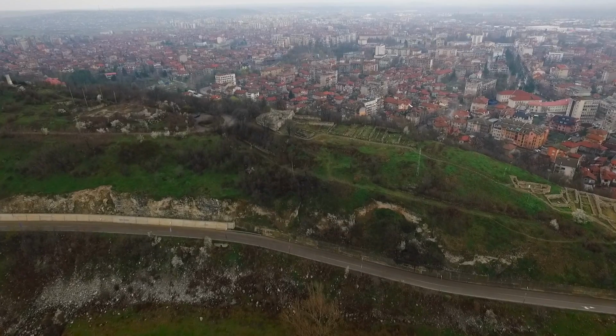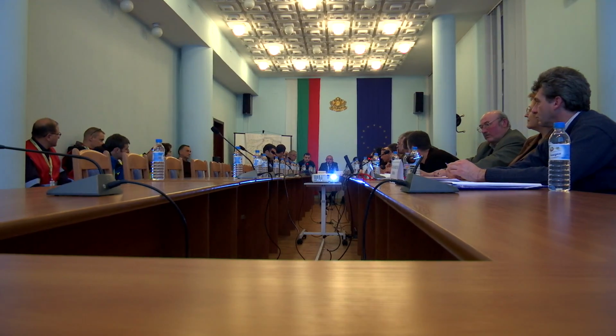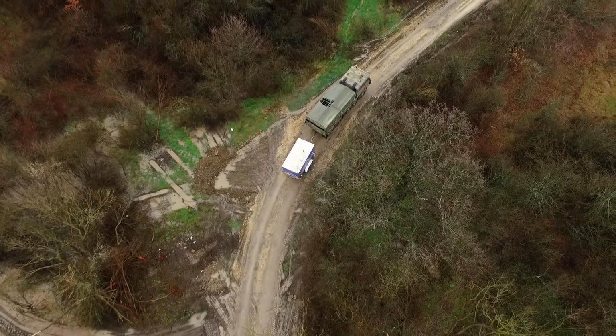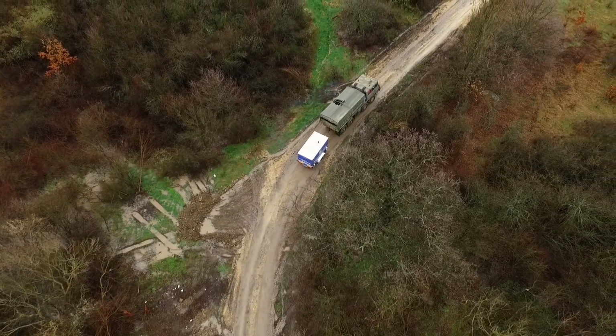Currently the government of Bulgaria has decided to request assistance from the European Union, because the European Union has emergency response modules that are able to supply additional assistance to the government of Bulgaria.